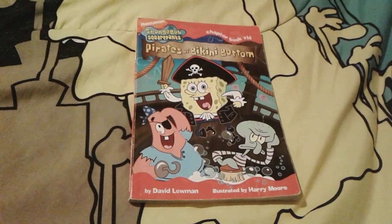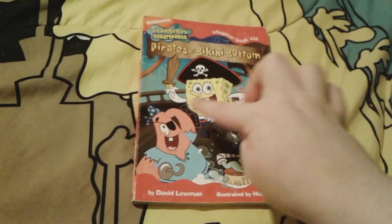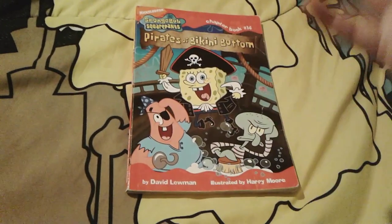Okay, so as you can see on the front cover, there's adorable little SpongeBob dressed up as a pirate, and then there's Patrick dressed up as a pirate, and then it looks like Squidward is just dressed up as a sailor or just a normal pirate.